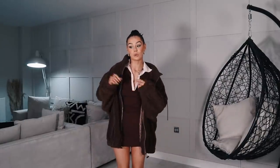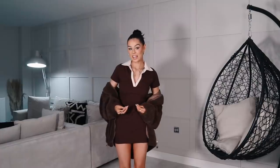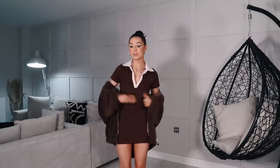I know we're about to creep into the colder months. Doesn't mean you can't wear these pieces. Wear some knee-high boots with this. These are the casual dresses of the collection, the type that you can wear every single day.